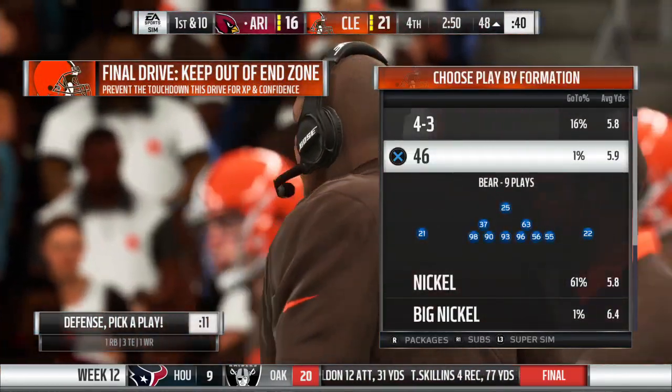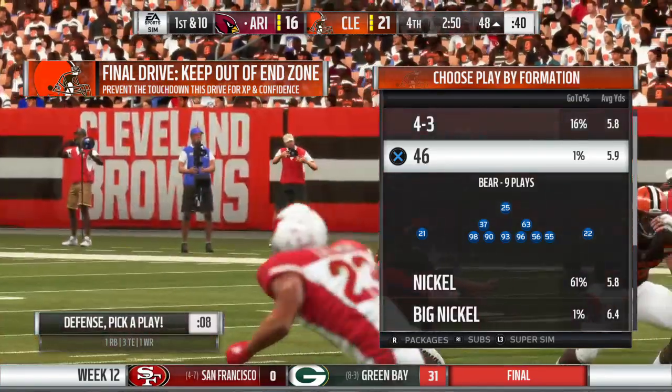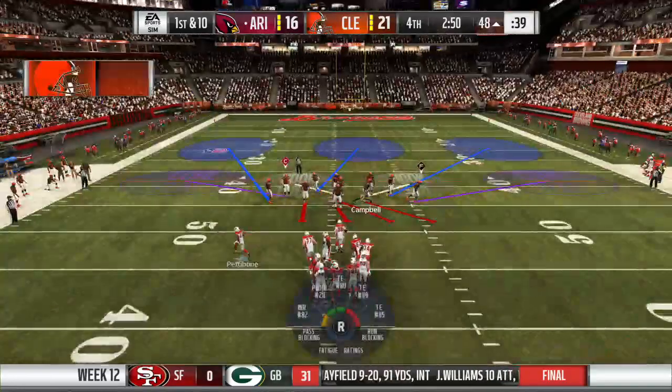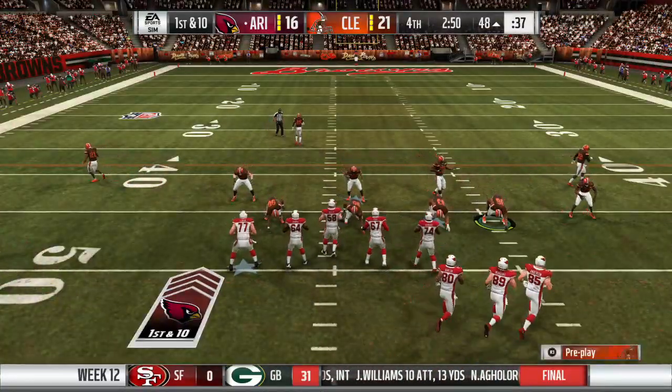Everything looked good. Good snap. I thought I had a win. Sometimes, though, the ball just doesn't want to go where you want it, and this one winds up no good. The Cardinal offense now making their way back out onto the field.